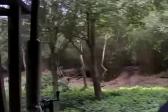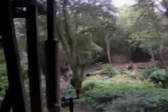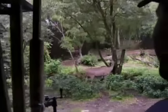Off to the right-hand side on the hillside, you caught a glimpse of the okapi. Okapi, very unusual animal. They have stripes like a zebra, but have actually been found to be a closer relative to the giraffe. This is a greater kudu nibbling on the tree here.